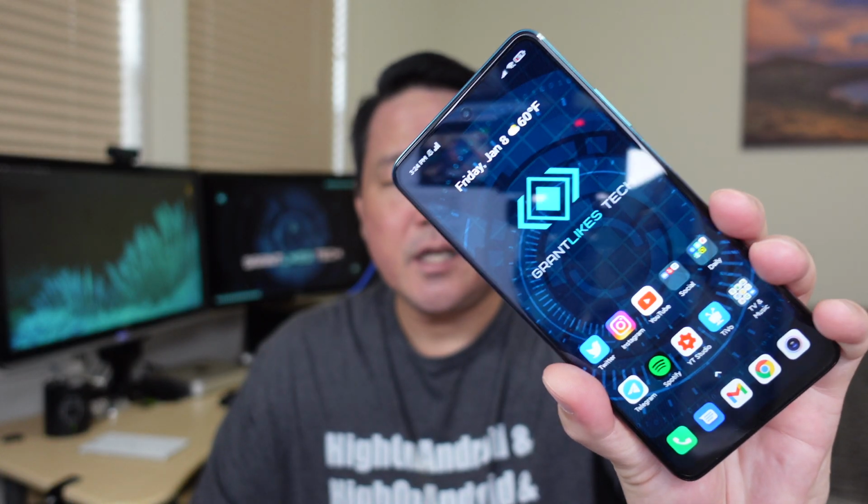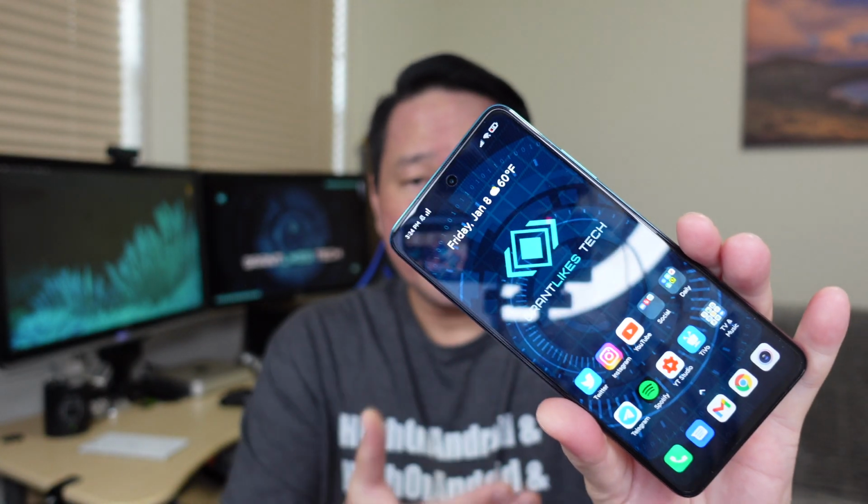Next, I just wanted to touch a little bit on the display, even though I did that in the unboxing. So again, 1080p LCD display at 120 hertz. So this should be about 6.6 inches or so. So not the smallest phone, but really nice. And even though it's LCD, I know there's a lot of OLED snobs. I prefer OLED too, but it's nice using an LCD screen from time to time.